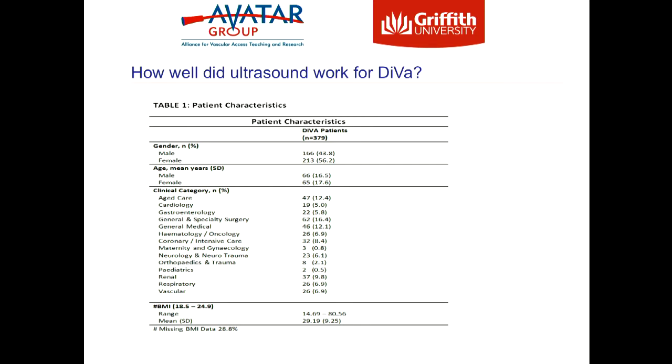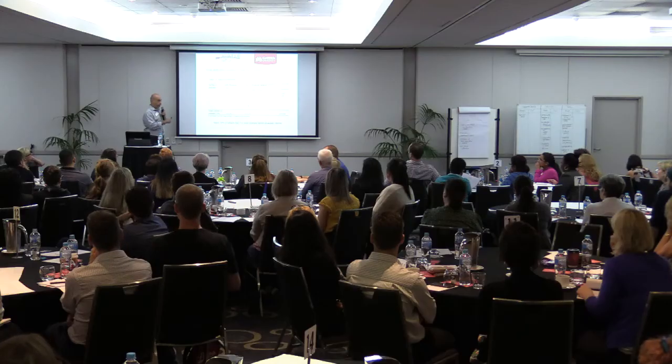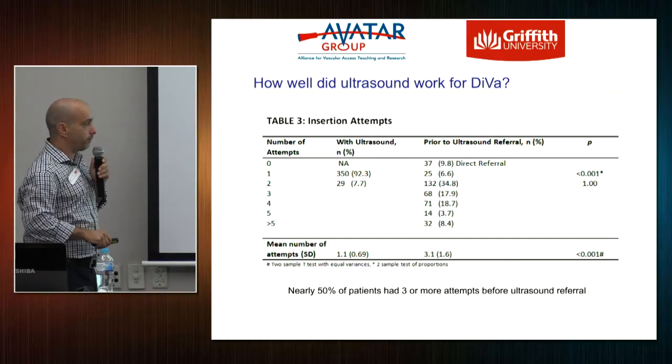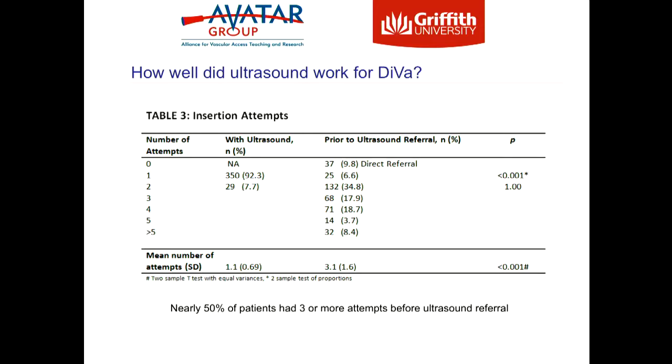Okay, so just quickly then, when we look at number of attempts, 92% of all cannulations that the after-hours CNCs inserted were inserted first attempt. Only a small amount needed a second attempt. On the other hand, when you look at number of attempts prior to ultrasound referral, nearly 50% of patients had 3 or more attempts before ultrasound referral. And quite a significant proportion had 8, 10 attempts before ultrasound referral.